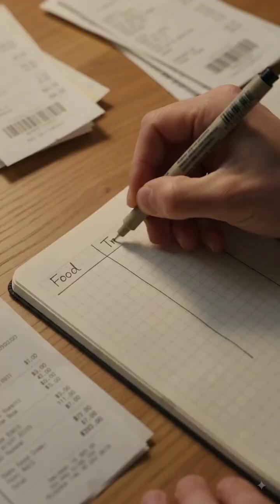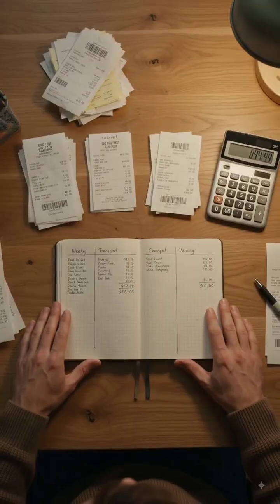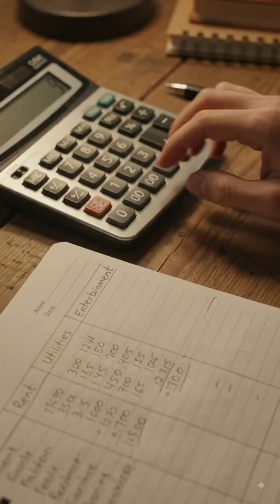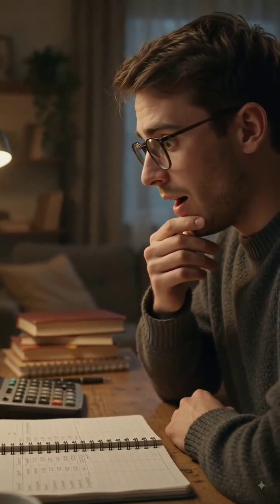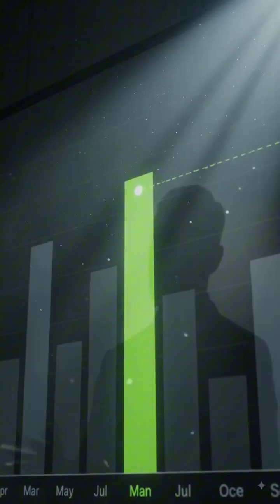Step 3. At the end of each week, group everything into simple categories like food, transportation, subscriptions, and impulse buys. This makes it really easy. Step 4. At the end of 30 days, add every category together and look for the one that surprises you the most. That surprising category is usually where your real opportunity is hiding. The place where small changes create the biggest financial impact.